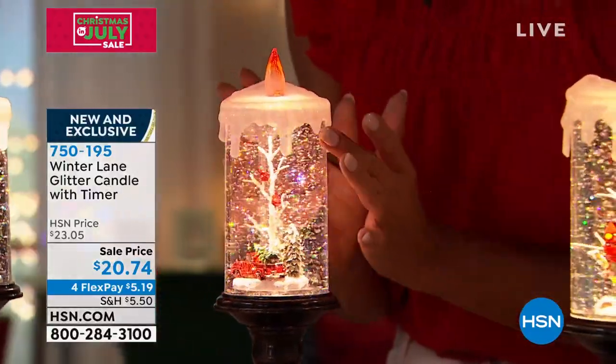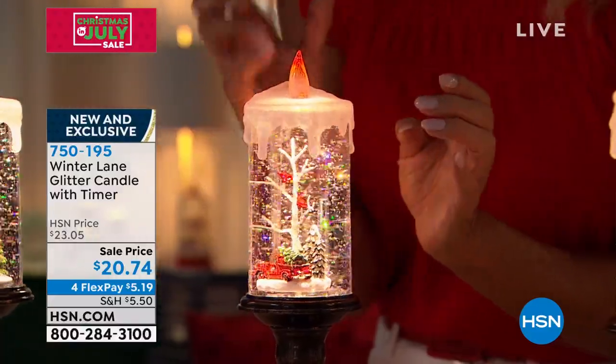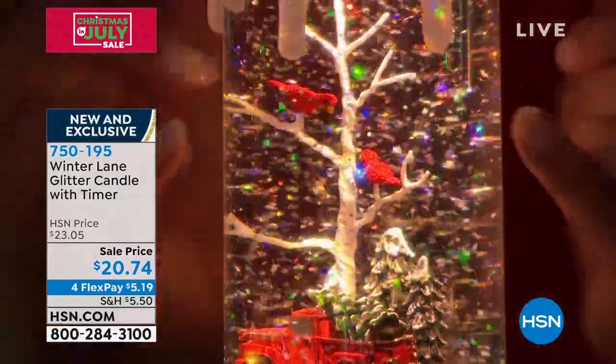Even the old-fashioned style candle, you can see the wax kind of dripping down. That even has a little bit of shimmer. You get a flicker at the top of the candle, at the flame here. But here it is. That's the vintage truck. And then you were saying you also get the Christmas tree. I love when they have the trees in the back of the trucks.